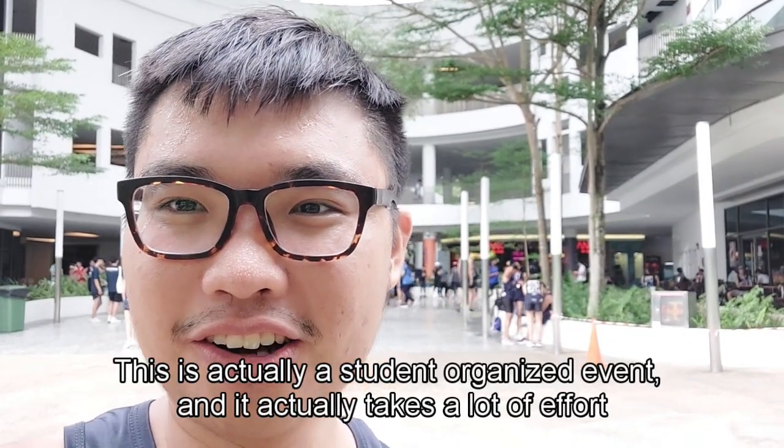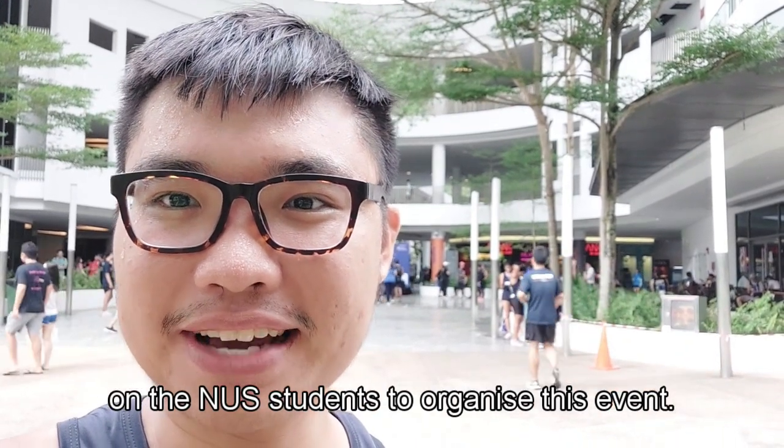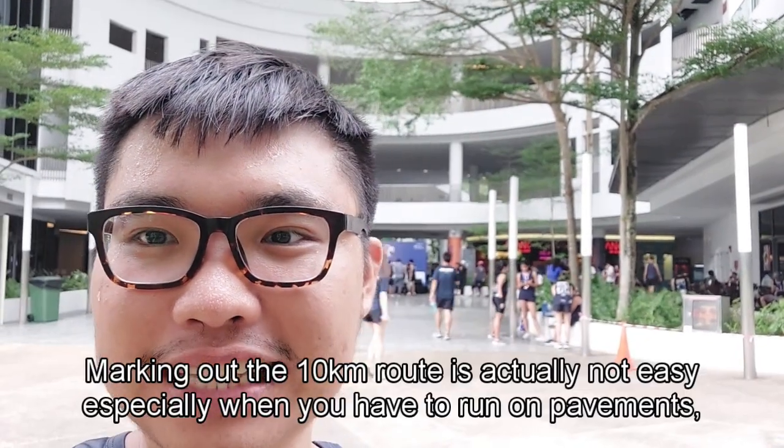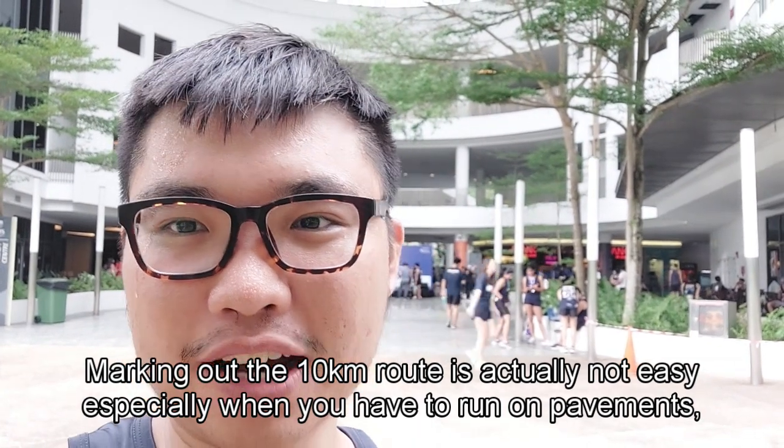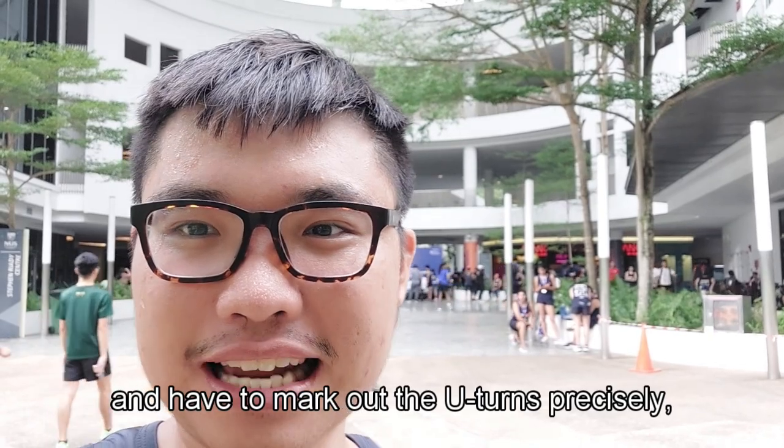Some last words about the Run NUS. This is a student-organized event, and it takes a lot of effort for the NUS students to organize this event, so kudos to them. Marking out the 10km route is actually not easy, especially when you have to run on the pavements and mark out the U-turns precisely.